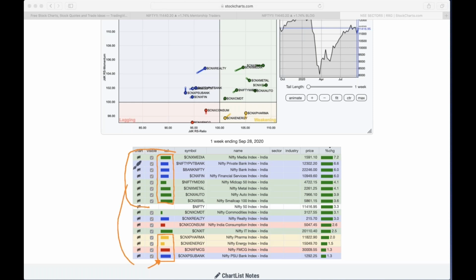So we can see this divergence, we can see this difference now. The markets are favoring more of the private sector banks than the PSU Bank, at least in the recent bounce back.